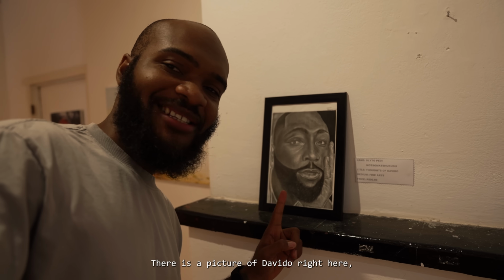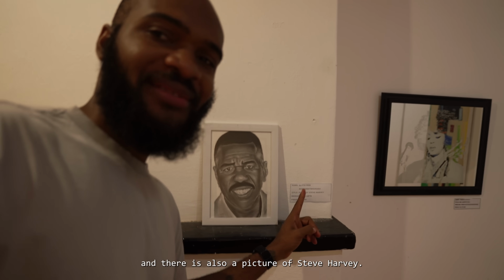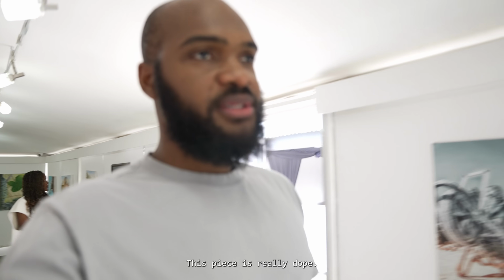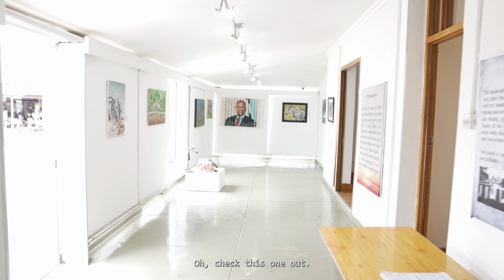Guys, check this out. There's a picture of Davido right here, and then there's also a picture of Steve Harvey. This place is really dope. So many artworks on the walls. Oh, check this one out. This is so cool.